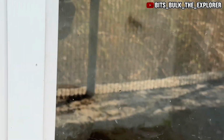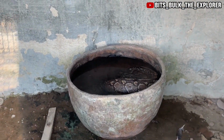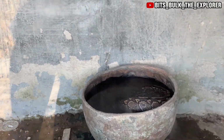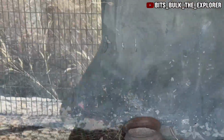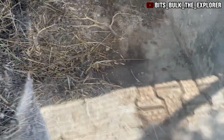Nothing is here. Oh yeah. Okay, number 15. Python inside water. Hey, there's a python here inside water. Okay, this is what? Where's the rabbit? Where's the rabbit? Yeah. Okay.